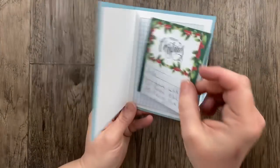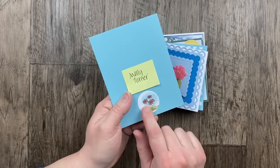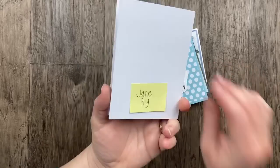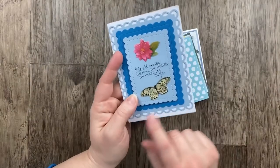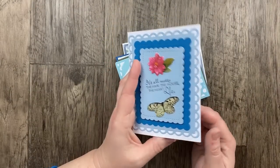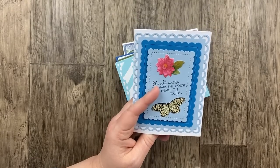Melly, awesome card. And did you see what she did with the designer paper back there too? Yes, I love that. It's like a little goodbye on the back. It's so cute. I'm gonna start doing that. Our next card is from Jane Ply, and she's got all these awesome scallop contour dies, another favorite die set. It's all messy, the hair, the house, the heart, life. Yes, amen. It is all messy.